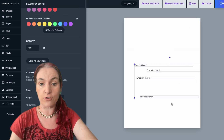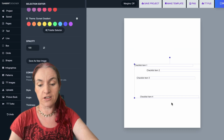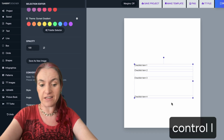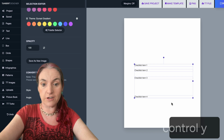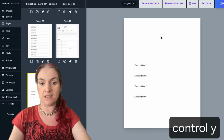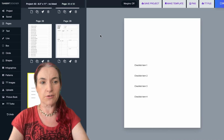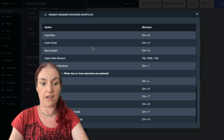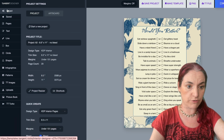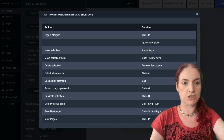And this is another really helpful one. So let's say you have all these 4 text boxes. You can just hit Control and L to left align them. And then you can hit Control and Y to distribute them evenly. So this is also a game changer. So there are so many shortcuts here. I recommend just reading through them. You can find them by going to the Project tab and then clicking Shortcuts.